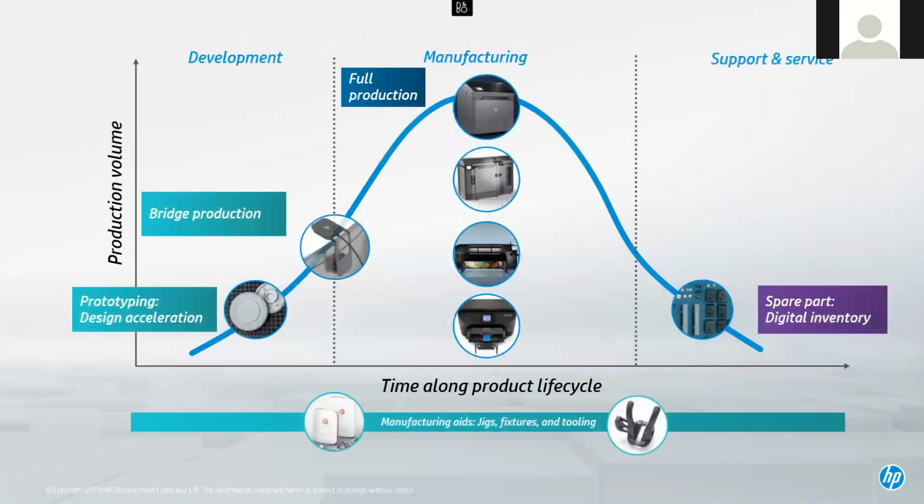So if you think about this also in terms of the product life cycle, you can imagine that as you're in the prototyping phase, you have relatively low volume, you're early in the stage. Prototyping, rapid prototyping is a very classic example of how to use any 3D printing technology. But multi-jet fusion can go certainly beyond that into bridge production, or even into full production. And I'll show you some examples of that in a moment, of how that's being utilized.